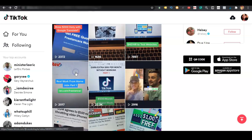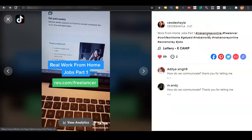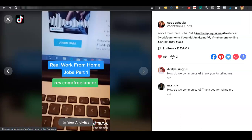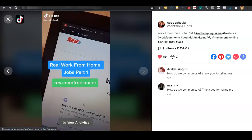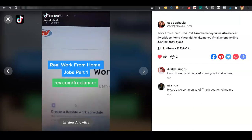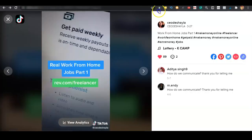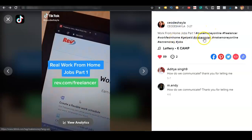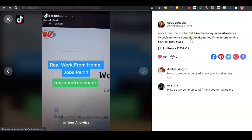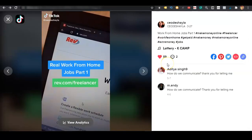So like this one, for example, what I did was I searched for one of these hashtags like make money online. Now I can't search on the desktop, but you can search on your phone using the magnifying glass icon. So if I go here to the screenshot, you're gonna be able to see that magnifying glass icon right here that says discover. You're gonna click on that and you can search for hashtags like make money online, work from home, make money, get paid, and things like that that have to do with making money online, because like I said, the product that we're selling here is a make money online product. So we want to attract people who are interested in making money online.